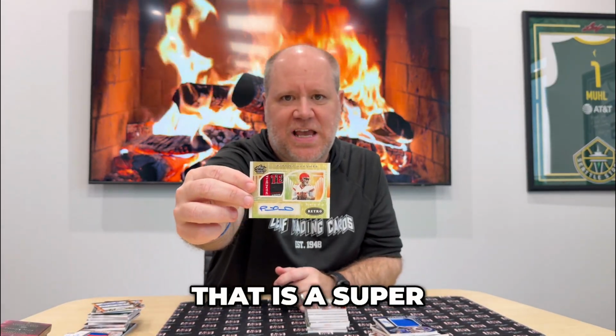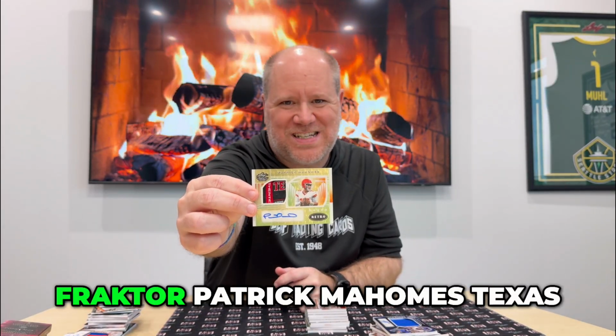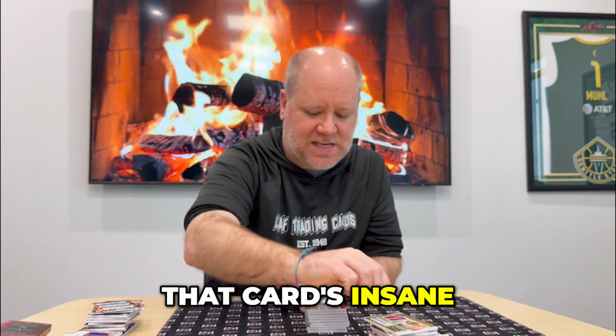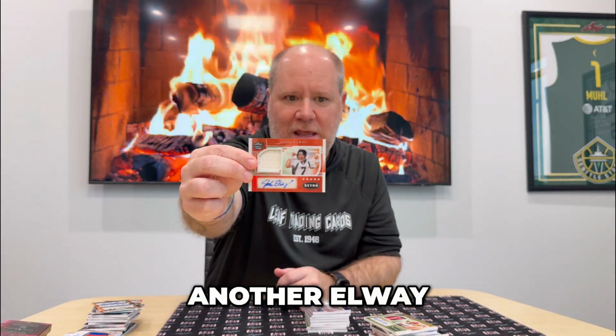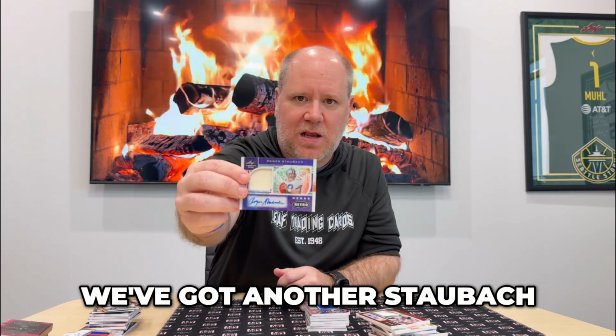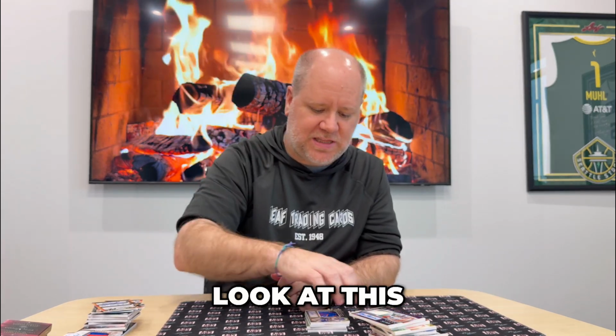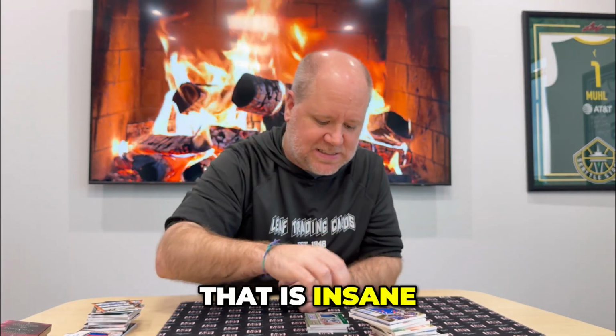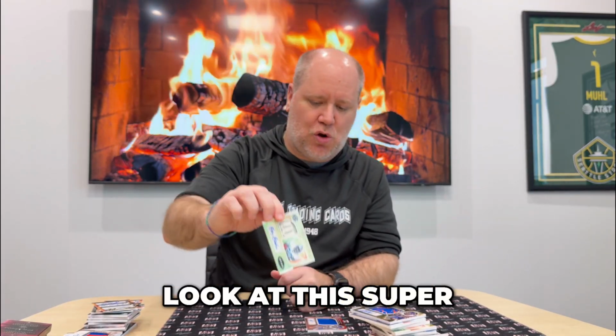Look, guys, stop. Just stop. That is a Superfractor Patrick Mahomes, Texas Tech, game-worn patch auto 101. That card's insane. Look at that. Another Elway. We've got another Staubach, some more Genty, Moss. Look at this. Look at that Genty. That is the 101 Super with the Broncos logo from Boise State. That is insane. Look at this Super from Barry Sanders with the Wilson logo.